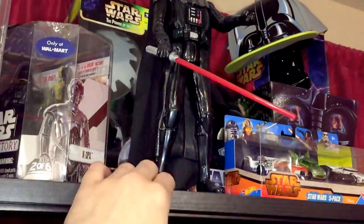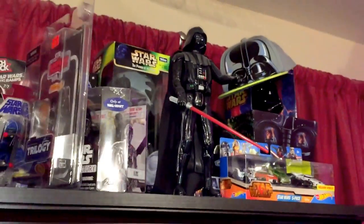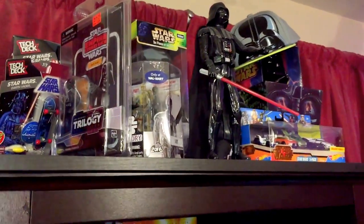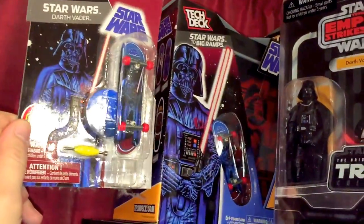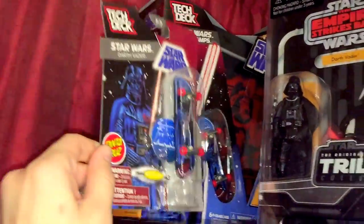So I've got some fun tack tacked on that I'm going to have to remove in a couple days because the ceiling's coming down. There is the Star Wars tech deck. It's Darth Vader on a skateboard.